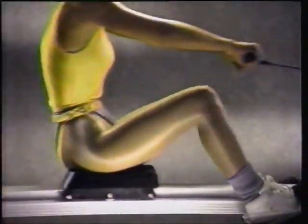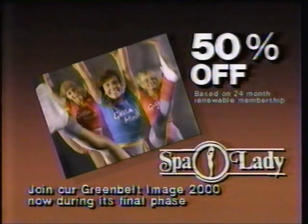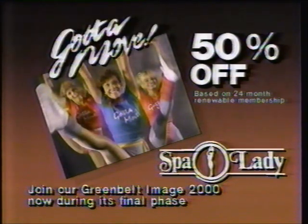I'm looking hot, you know what I do. I'm working out where a lady can move. Spa Lady's got bigger and better spas with the latest equipment, the new shock-absorbent flooring, and it's just for women. So if you really want to stretch out, get serious at Spa Lady. Shaping up my body, seriously. At Spa Lady, I feel free. Shape up before the holidays, and now for a limited time, 50% off at Spa Lady.